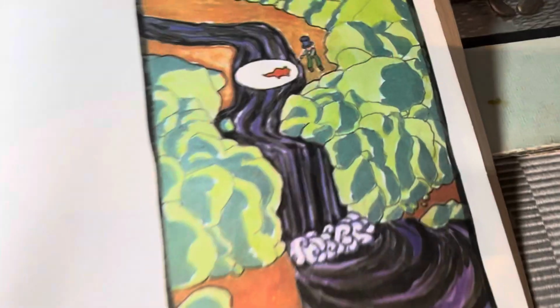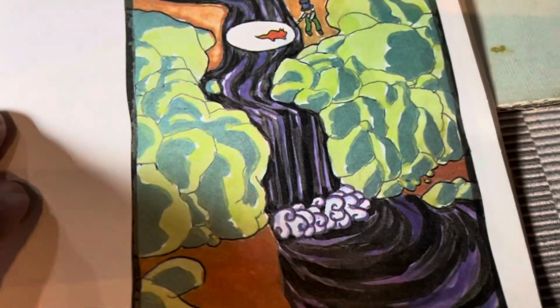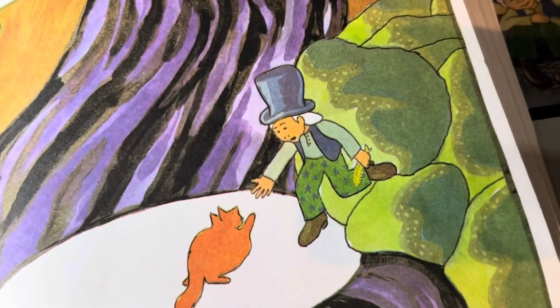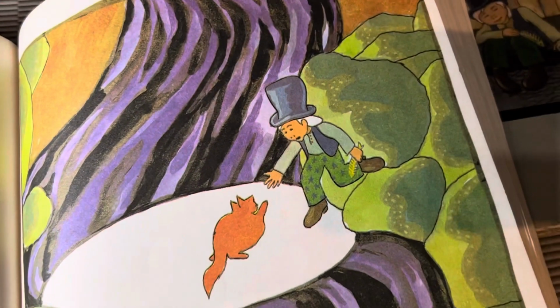That would be bad. Teaser is trying everything he can think of to stop the moon and Firecat going over that waterfall. Look, the moon got stuck in some rocks. Teaser saying, Firecat, give me your hand. Said, what luck, it's stuck. Give me your paw and I'll pull you up.